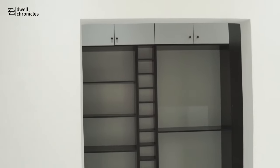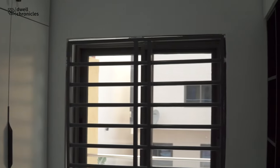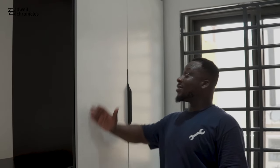All this is a closet. There is a window here, in case you are finding it difficult to get the dress as women normally do. You can open it and then the air will come. The AC can also flow from the other side. And all this is compatible for your clothes.